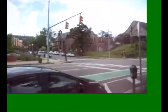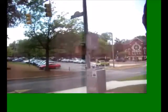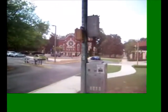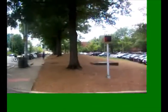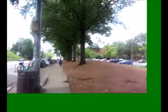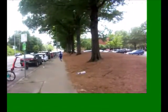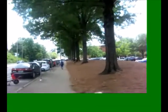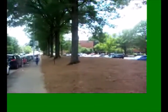Now, we're on our way back. There's the little house. Over there. And this is the part of the walk where the squirrels will throw acorns. Might be a separate video.